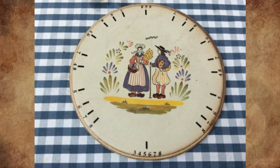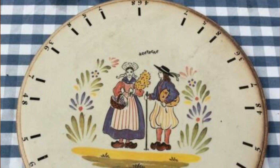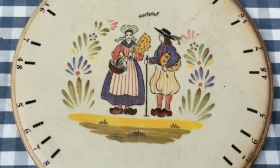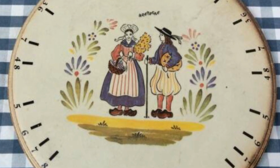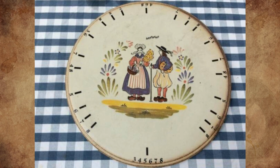What is this lid or plate we found in the attic of an old house in France? It has this weird combination of numbers around the edge. And it's French because the couple in the picture is wearing traditional Breton costumes. But what's it for? Any ideas?